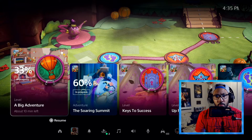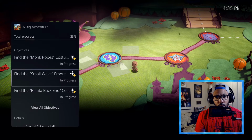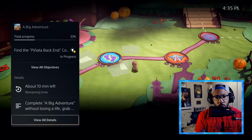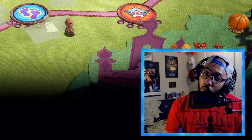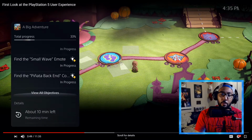I can see that I haven't quite completed this level yet. I'm at 33%. Let's open it up and see more. Here I can see more information, including key objectives I haven't met. And I'm seeing a very important piece of information here. It says about 10 minutes left. This is PlayStation 5's personalized playtime estimate, giving me an idea how long it will take me to complete this activity. Okay, so I'm going to pause it here.